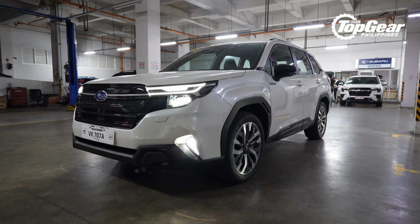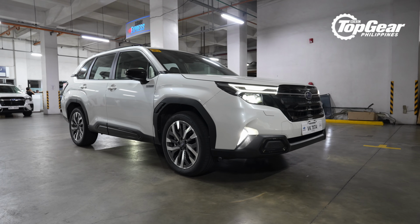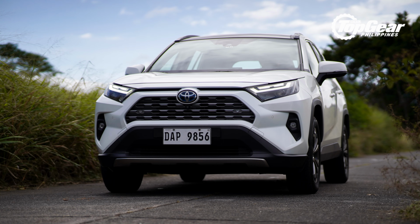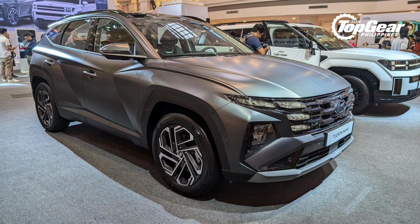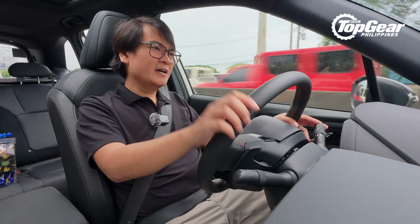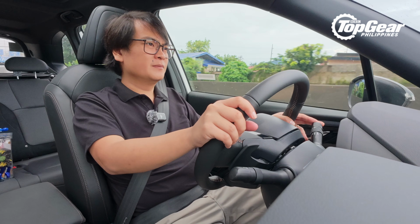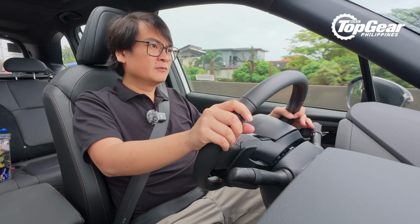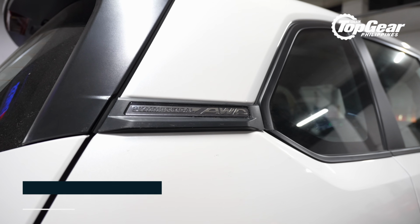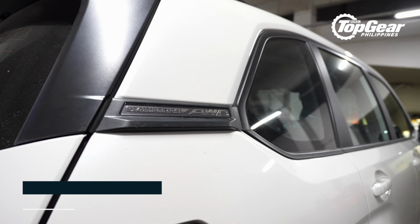Fast forward 6 years later, and literally all of the competitors of the Forester have hybrid versions. You have the CR-V hybrid, the RAV4 hybrid, the Tucson hybrid as well. So now Subaru finds itself on the back foot. So this car has to be very impressive just to stand out from the crowd. And so far, well, there's one feature that most of its competitors don't have. And that's all-wheel drive, because you can't order a 4x2 Forester.